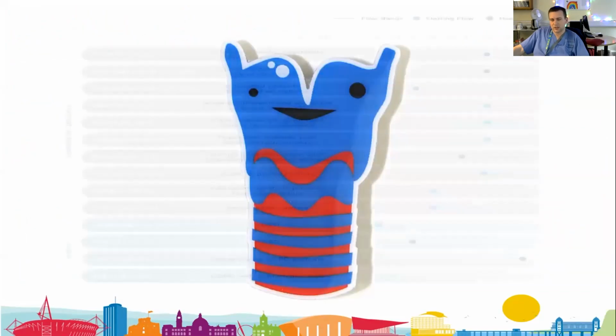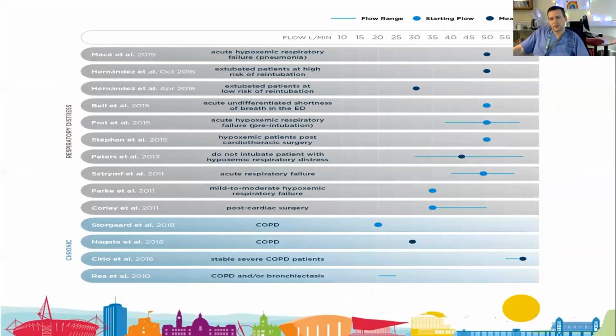Just one final slide to leave it with, because I think it will come up in the Q&A sessions. Throughout the research, there's been a real mix of the flow rates being used on high flow. If you speak to the company, if you speak to Fisher & Paykel, they will always say it's got to be at least 50 litres, if not 60 litres, to have its maximum effect before we start weaning. What we can see from the trial data is that it's been very variable as to how much flow people have started on and how that's changed through the process.